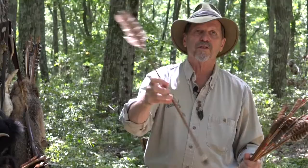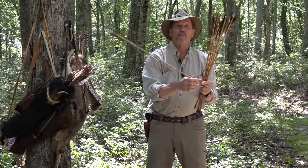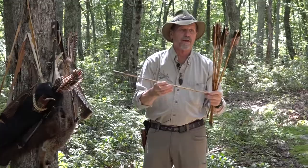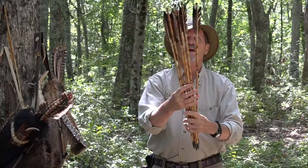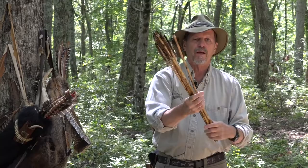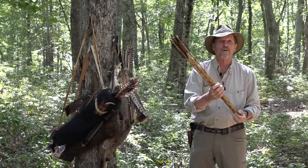Now I also make some arrows in a traditional style. These I made out of bamboo. Go to the hardware store, you buy bamboo to tie up your tomato plants. Well, you can straighten them with heat and make a nice straight arrow out of it. And bamboo, believe it or not, is very durable. So I made these arrows all out of bamboo, with turkey tail feathers for the fletching, and I use these for target shooting. And they're very inexpensive to make, because you can buy the raw materials for next to nothing at your gardening shop. And I also make the quivers that go with it.